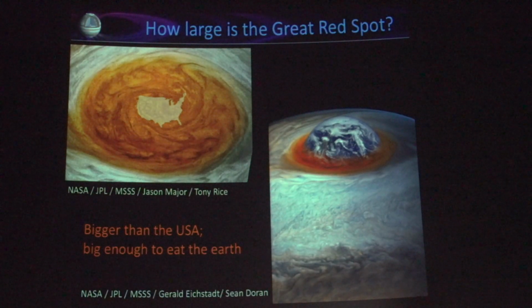How large is the Great Red Spot? Well, it's bigger than the United States. It's actually big enough to eat the Earth. So these are two, again, a couple of amateur contributions. Who doesn't want to use these in your lecture slides, right?